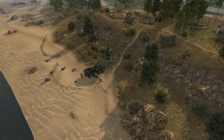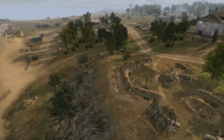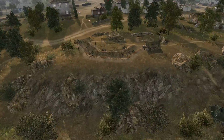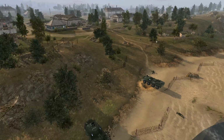This here is a bit of a slaughter zone. They're going to need a lot more reinforcements. And the Russians down here are going to have to try and attack up here. But right now they're just establishing themselves down there, making sure they've got the landing zone cleared. How's it looking over here? Defenses are intact. The US is still very strong.